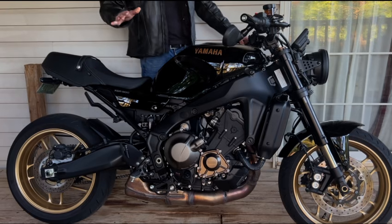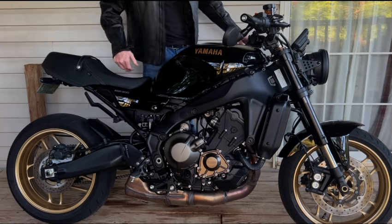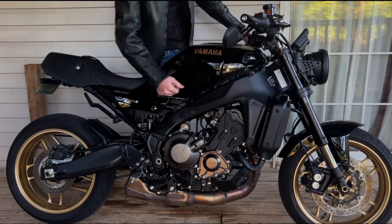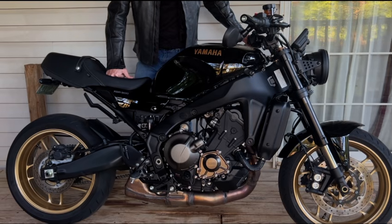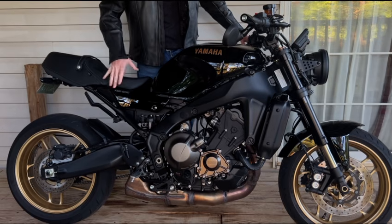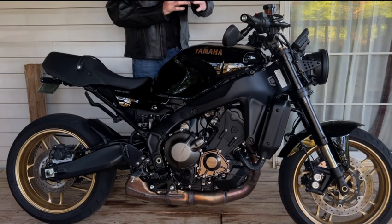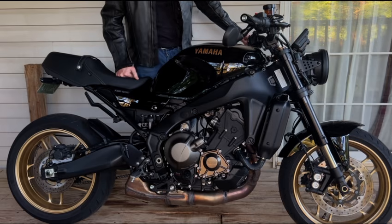So a couple things that I did pretty much the day that I got it was I removed the front reflectors off of the front tire, the front braking area. I don't really like big blasts of orange everywhere. This was actually one of the problems with the XSR9, is they had the big orange turn signals that just stuck out like a sore thumb. But I removed that. It makes it look a little cleaner.